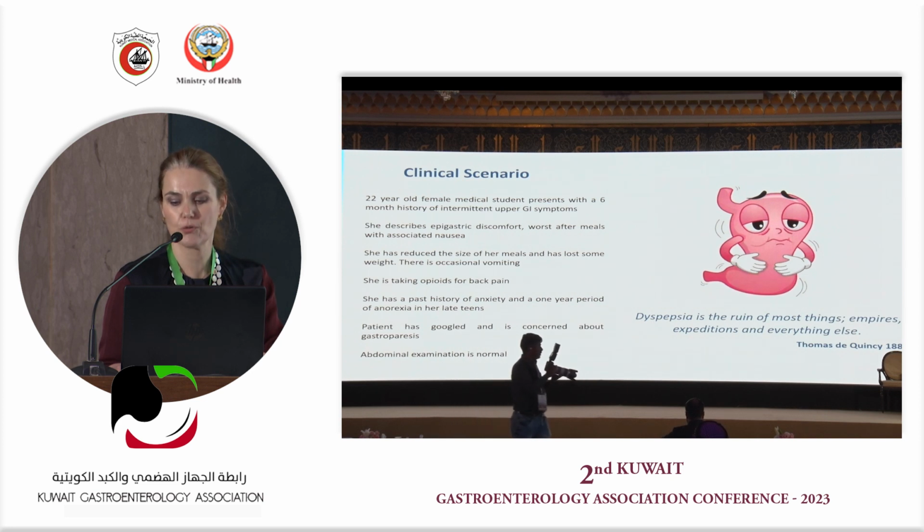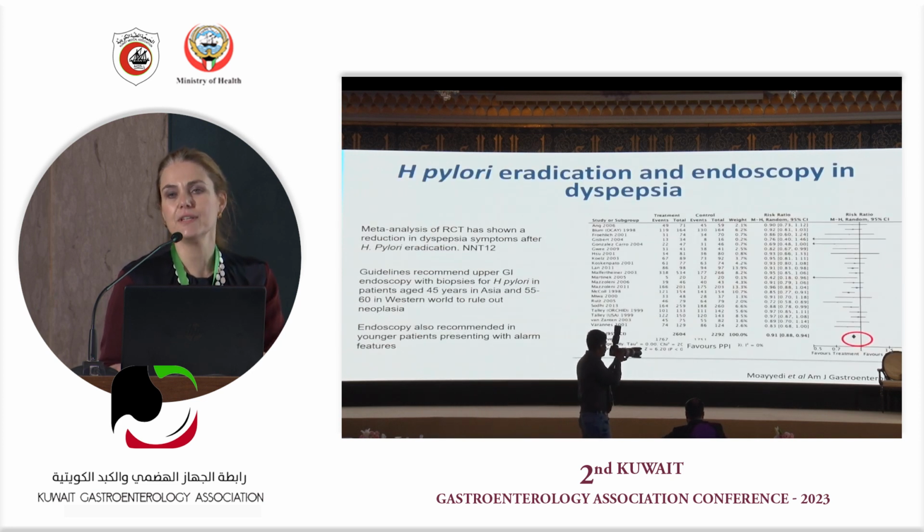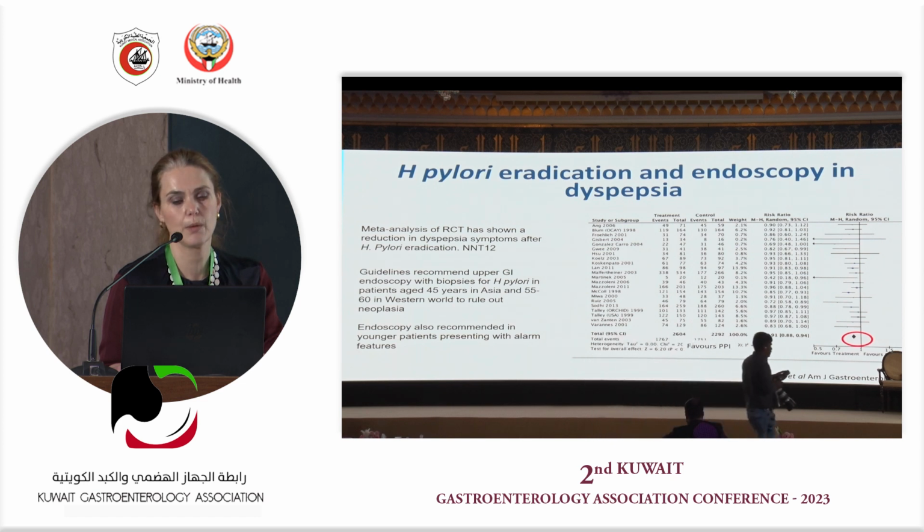Abdominal examination is normal. So the first approach, according to guidelines, when we have patients with dyspepsia, is to test for Helicobacter pylori and treat if positive. A meta-analysis of randomized controlled trials shows a reduction in dyspepsia symptoms after H. pylori eradication, with a number needed to treat around 12.